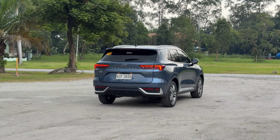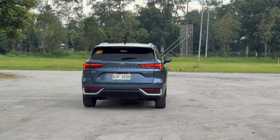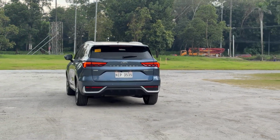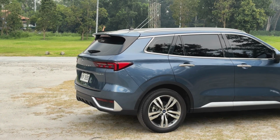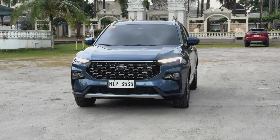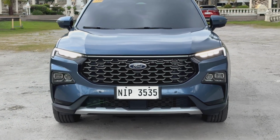The Ford Territory is classified as a compact crossover, which implies that it's supposed to be smaller. But when you look at it, this car is pretty huge. It's about 30 centimeters shorter than the Ford Everest, but it's definitely wider. Perhaps that's the reason why this car has such a strong presence when you see it on the road.